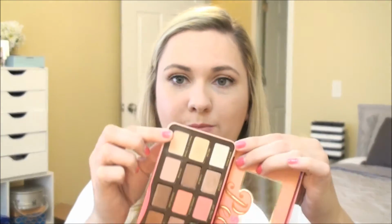It's a great combo of shadows. The next one is the Too Faced Sweet Peach palette. I know this one was limited edition. I don't know if they brought it back out again or anything like that, but I adore this palette. I wore this for so much of the summer. This Peaches and Cream shade down here, that is my jam. When that is gone, I'm gonna be so sad.